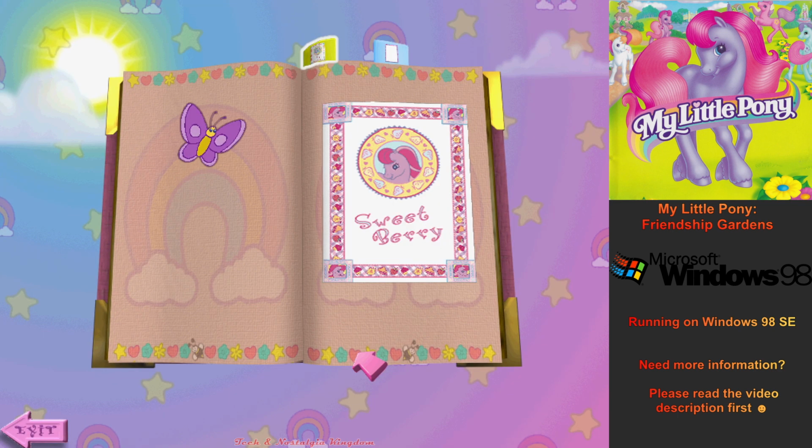Sweetberry is the loving one, a mother to all. She loves baking treats and cooking up surprise parties for her friends. Ponies in her family have blue sapphire eyes.